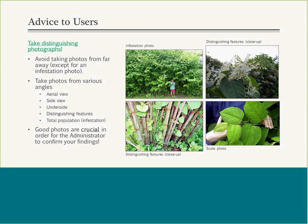Distinguishing photographs. This is really important. Unless you take really good photos, I'm not going to be able to use them to clarify and know what species it was that you were seeing. So keep some of these things in mind.